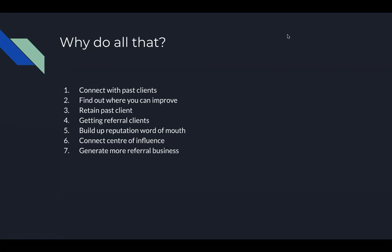Again, database. Everyone, very important. How many people are in your database?